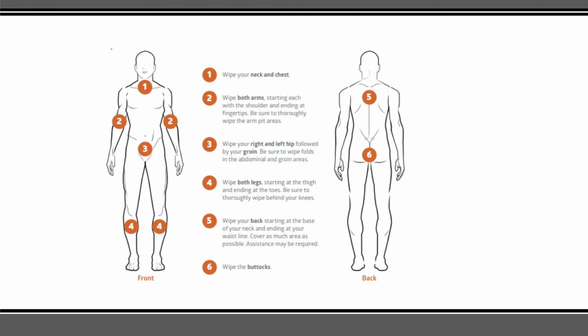Number 5 is for your back, starting at the base of the neck and ending up at your waistline. You will definitely need help with this one. Number 6 is for cleaning the buttocks area. These wipes are not flushable. Please dispose of them in the trash.